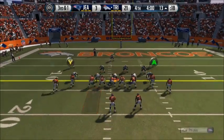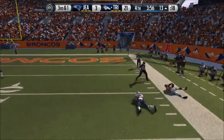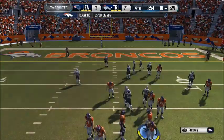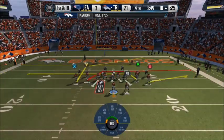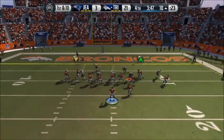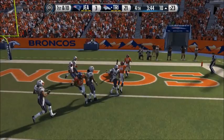The final quarter underway now with this snap. This offense can't be stopped on third down, no matter the distance. Good job that time by the offense. They pick up a first down inside the 20-yard line. Now we'll see if they can punch it in and get 7 points. Got what he wanted. Touchdown.